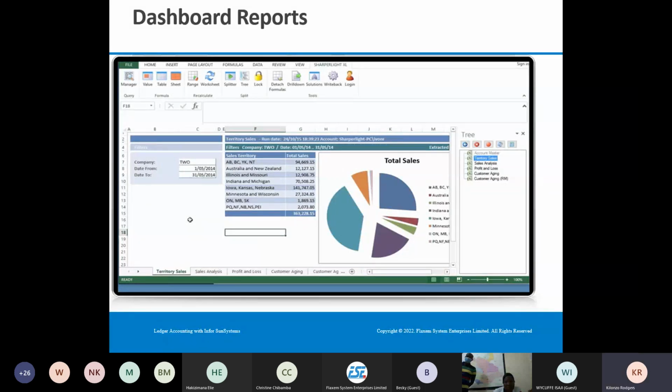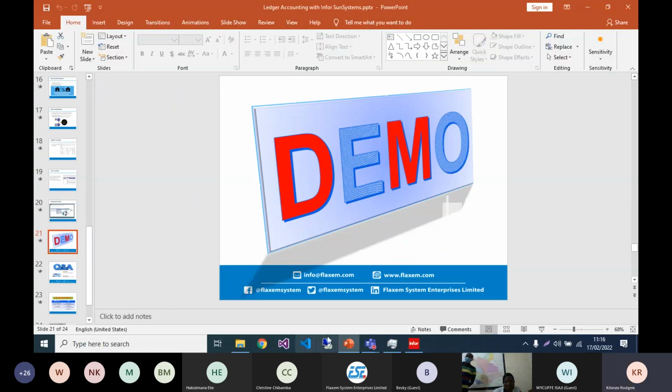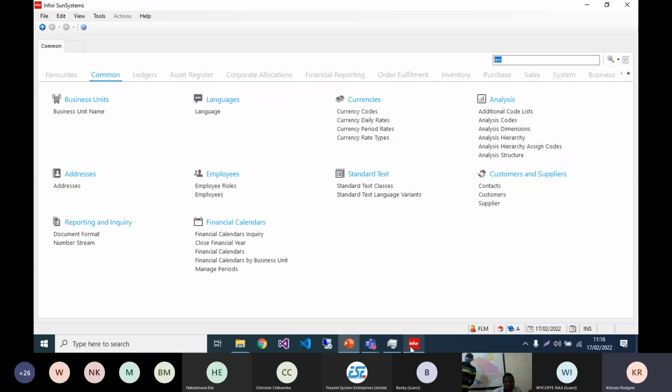Then having seen the features, let's do a short demo of the features in SunSystems. So this is the look of SunSystems as an application. This is how SunSystems looks.